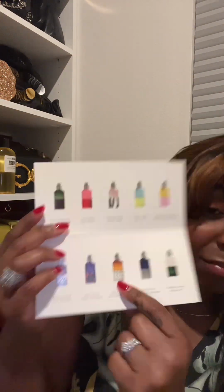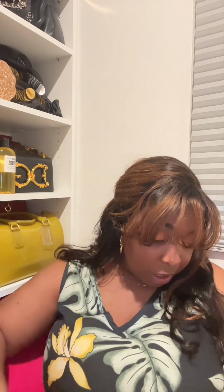Remember when I told you guys, let me show you guys. Remember when I told you I was really fascinated by it, or I liked it because of the bottle? It's this one right here. Definitely getting a full-size bottle of that. Ooh, my pockets are already screaming at me. The next one, so two more.